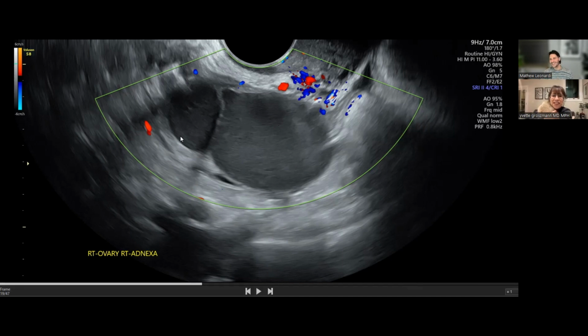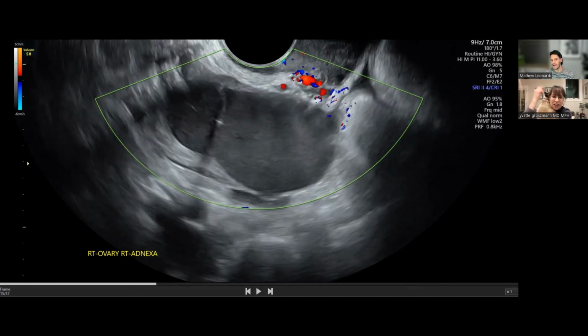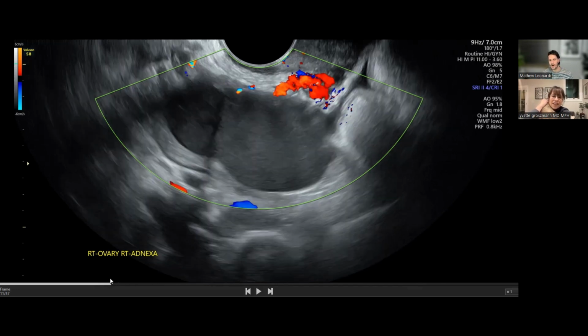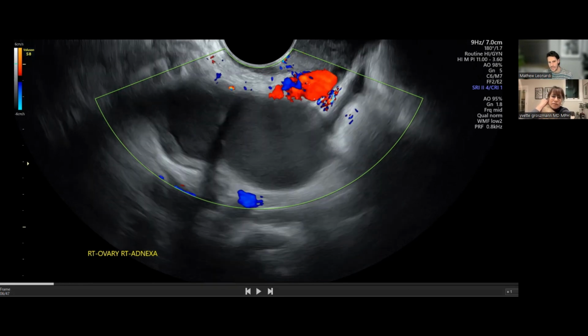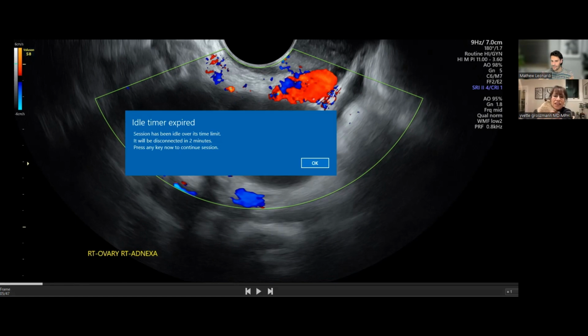But actually, let's record that part, because that is so common, that thick wall, which some people think is solid. They get scared. It's just the ovary, surrounding it. And actually, for me as a surgeon, this is often a more reassuring finding, because there's a little follicle. There's residual ovary. When you can't see any ovary, oh my gosh.